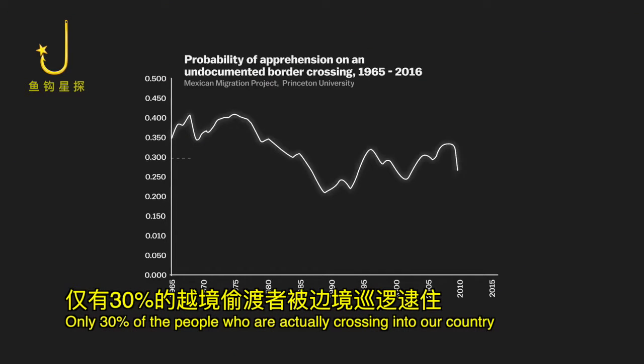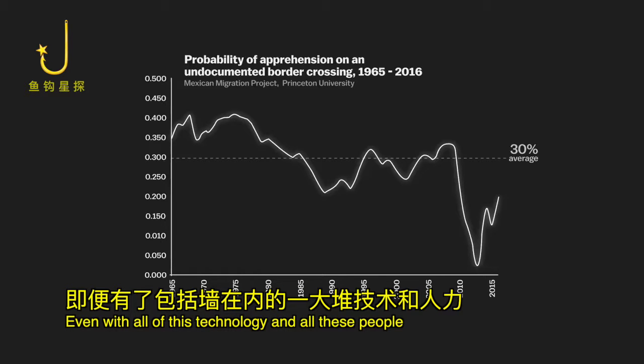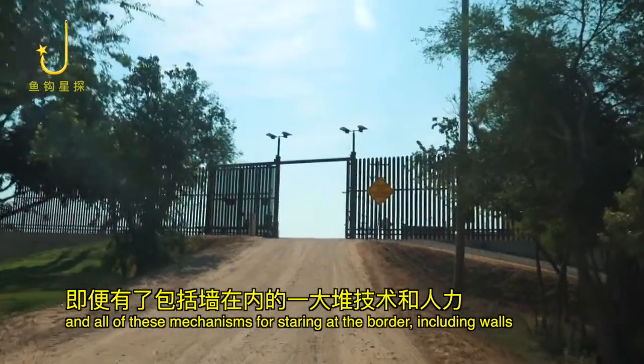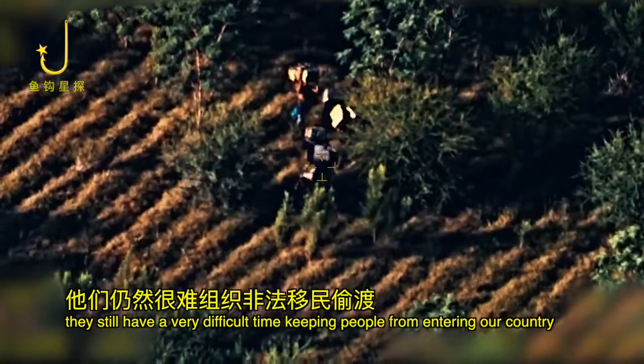Only 30% of the people who are actually crossing into our country get caught by the Border Patrol. 30%. Even with all of this technology and all these people and all of these mechanisms for staring at the border, including walls, they still have a very difficult time keeping people from entering our country.